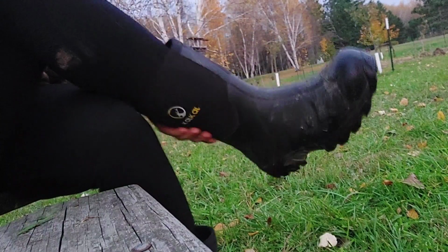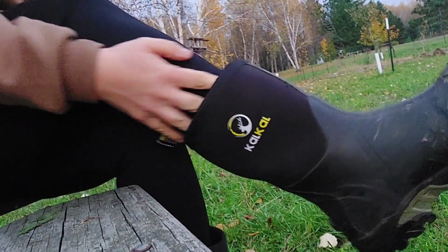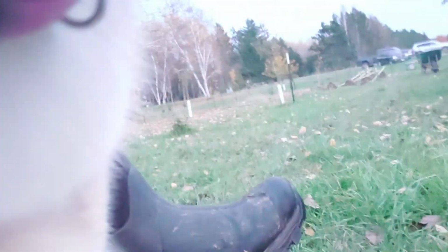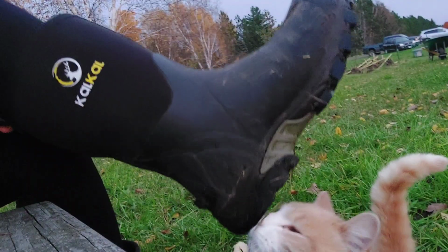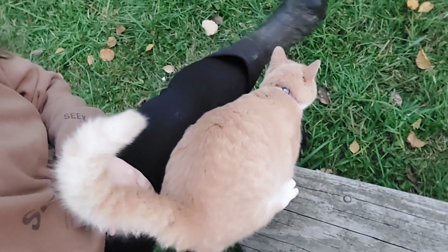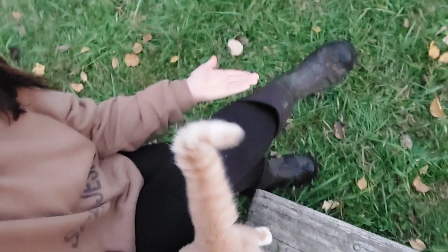Okay, so this cat is not going to let me just casually share this with you, but I'm going to try. Okay, so these are my Cal boots. They are Kenny, get out of here. They are seriously incredibly comfortable. He's not going to let me do it. He's not gonna let me. Kenny, I gotta tell people about these boots.